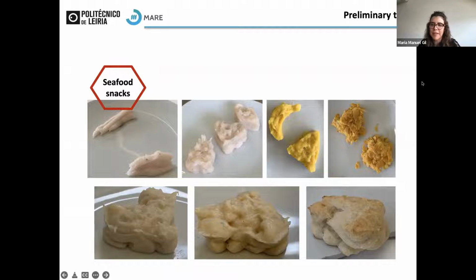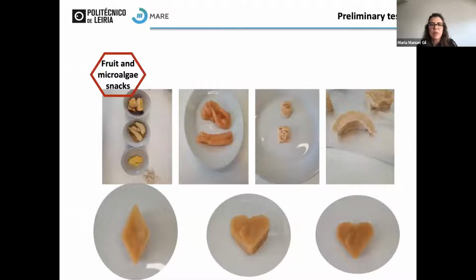over the work. And there's also some preliminary tests and results using the formulation based on fruit and also microalgae. And then it seems like a marmalade, or something related to that. And you can see that the first preliminary test doesn't get any specific shape, but then we are getting better. We are optimizing the formulations, and now we are getting some texture and also some structure that maintains along the time.